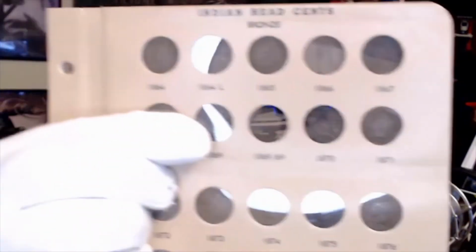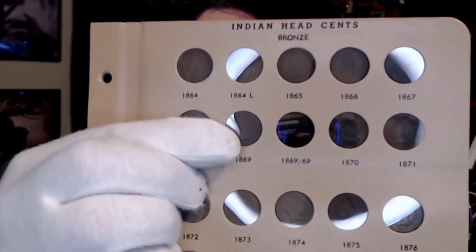Now for my set of pennies from 1857 through 2020, I did not include the major varieties except for the ones issued directly by the mint intentionally. So the large date, small date varieties, the 1982 copper and zinc varieties. I included all those because they were issued by the mint. However, the double dies and overdates, like this 1969 over 69, I did not include.